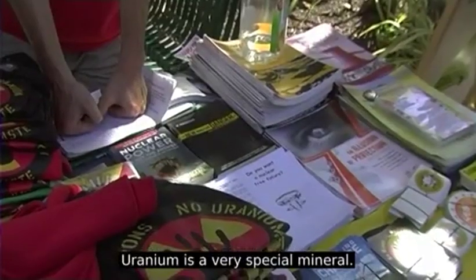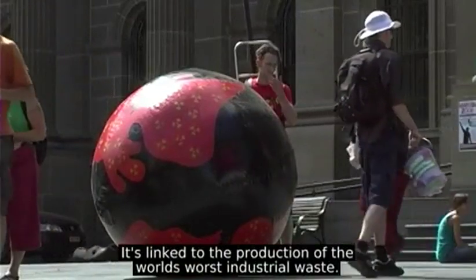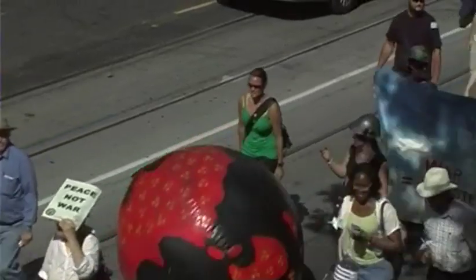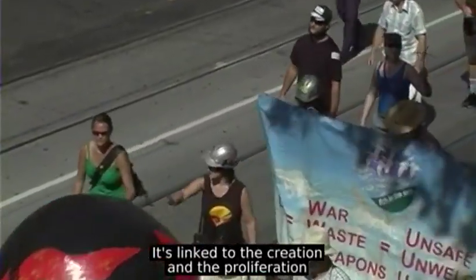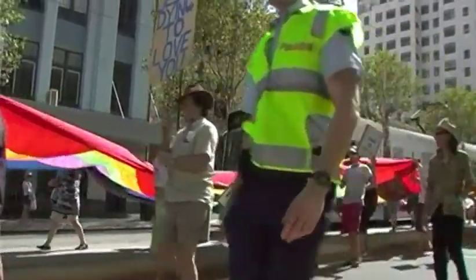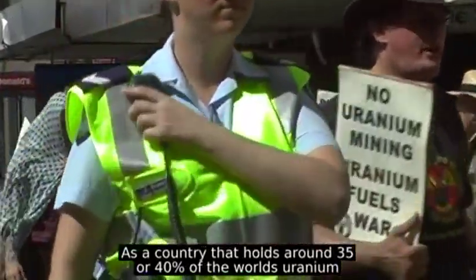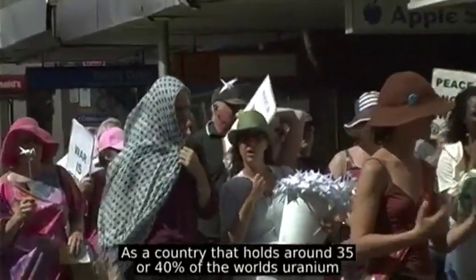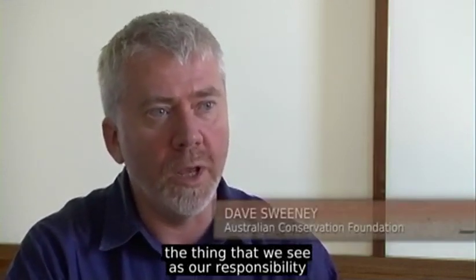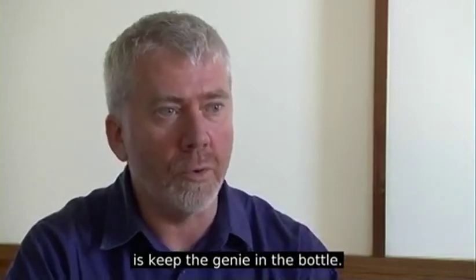Uranium, in our eyes, is a very special mineral. It's unlike any other mineral on Earth. It's linked to the production of the world's worst industrial waste, and it's linked to the creation and proliferation of the world's worst ever weapons. So, from an Australian perspective, as a country that holds around 35 or 40% of the world's uranium, the thing that we see as our responsibility, and the best thing we could do for the world, is keep the genie in the bottle.